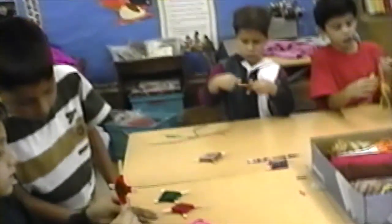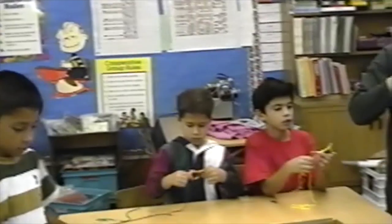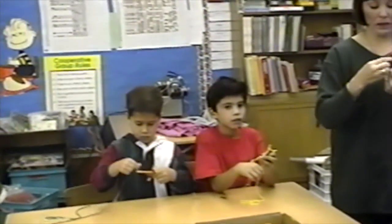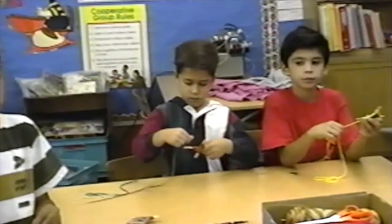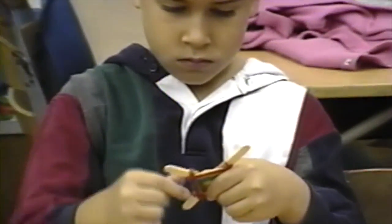Can I put them together? I finished. Don't put them together, Ashley, because we're going to display these in a certain way, okay? When you get them home, then you can put them together. Okay. Oh, now I can see Ryan Bowder doing his. Look at him, he's working on it. Just moving right along. Field goal post. Great.